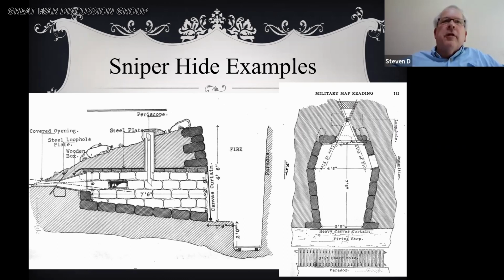Now, absolutely critical: you notice that there's a canvas curtain at the back. It was critical that the front and the periscope would be covered before the curtain was drawn, because the flash of light of any type would potentially give away, even in low light, a potential sniper's hide.